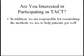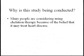So we're very excited to be a part of TACT, which will help us legitimize what we have observed to be a very effective treatment for our patients. Why is this study being conducted? Now, this is some of the literature that comes out of TACT.